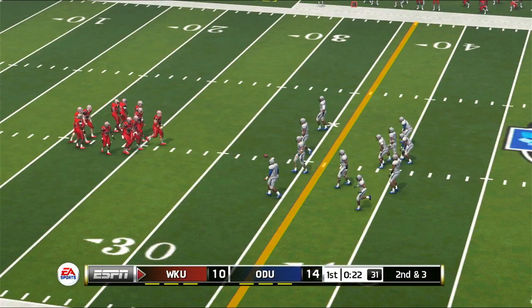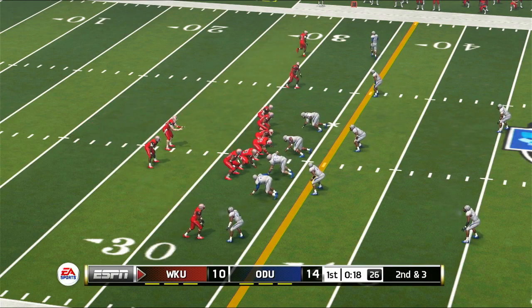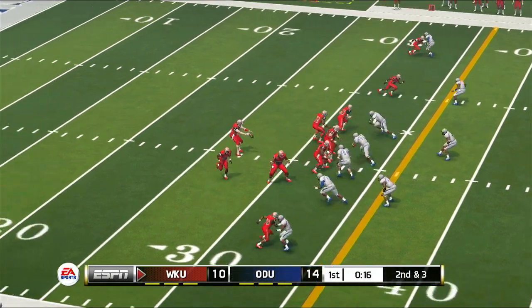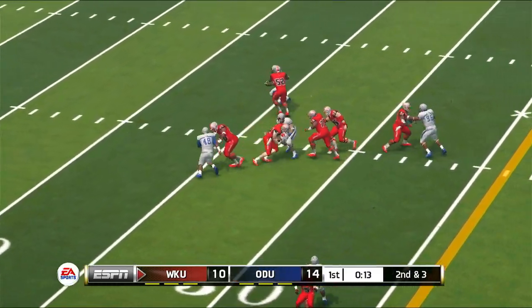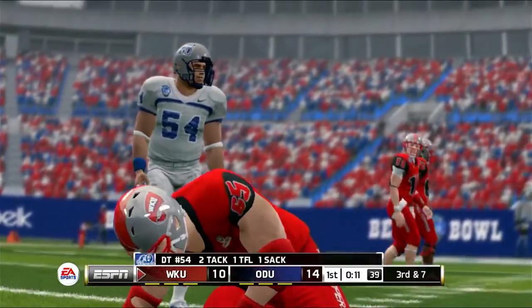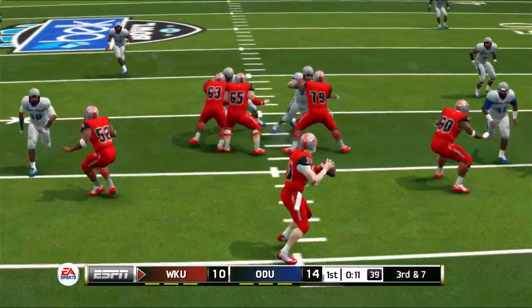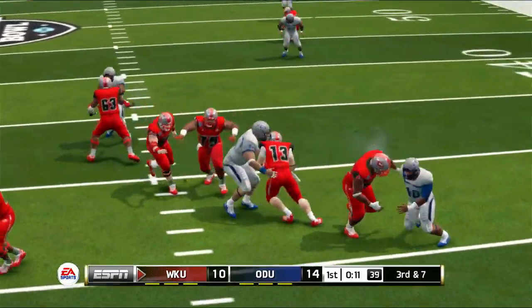Tight end right. Go down. Tries to get out of trouble, but he can't shake the defense. Absolutely perfect call by the defensive coordinator. He brought just the right amount of pressure from the right direction, and it seemed to confuse the offense.